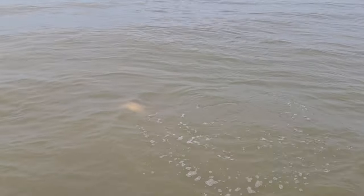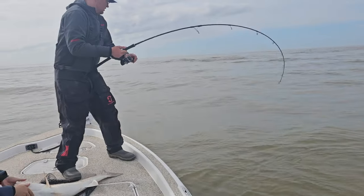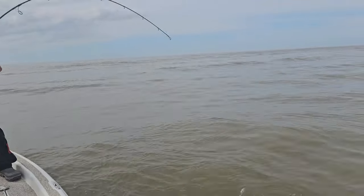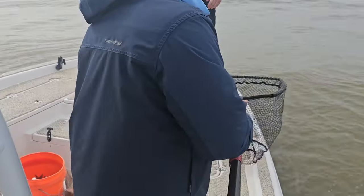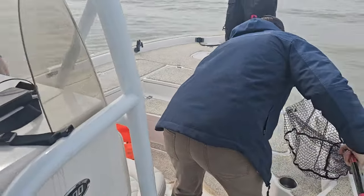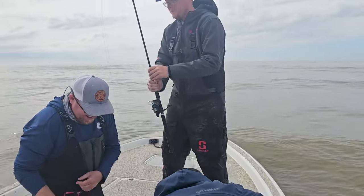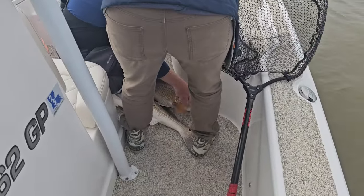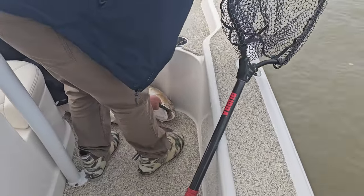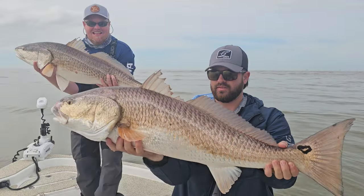I like this rod a whole lot. That's a big one. Gosh, they fight hard. Double trouble, double trouble. Double in paradise. That was fun. I want to do it again. All right, I threw the third rod back out. All right. Y'all want to get y'all's picture real quick? Double, double. Very nice.